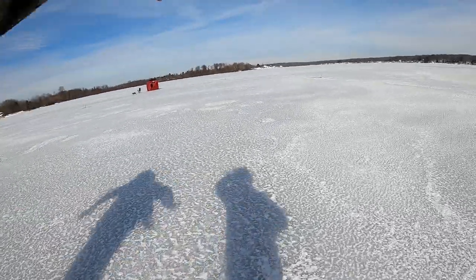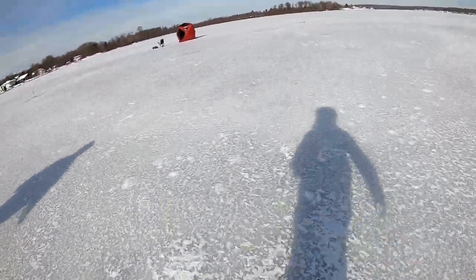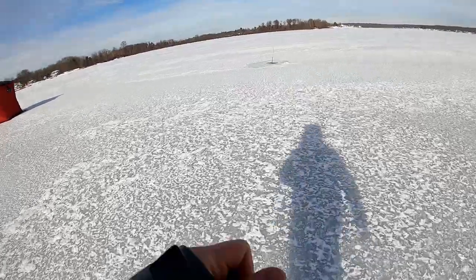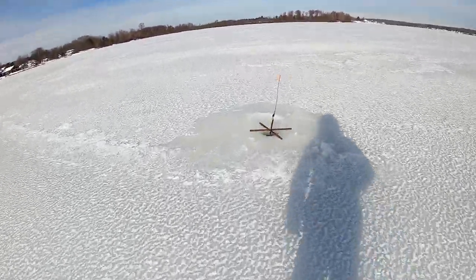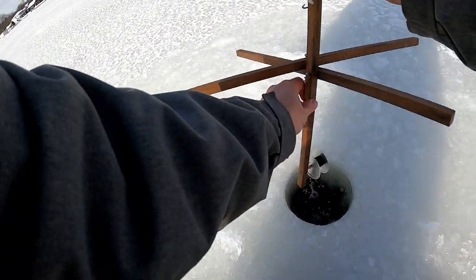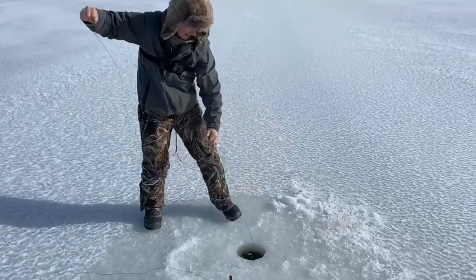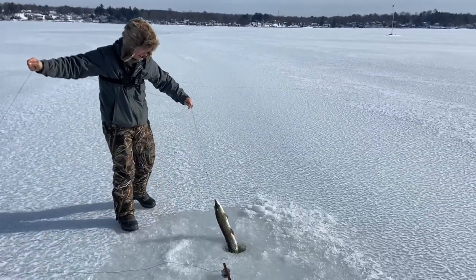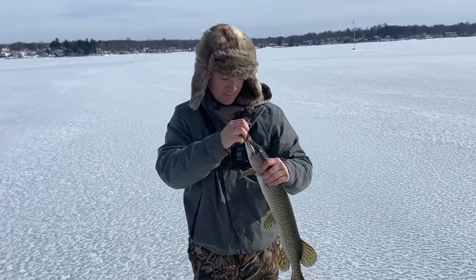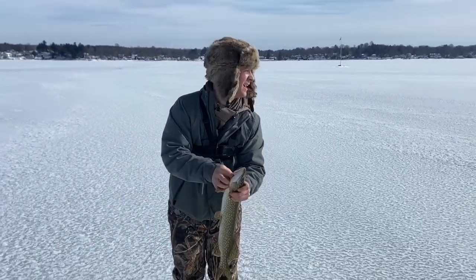Flag up, flag up, flag up, flag up. Right there. I'm getting them. I'm getting them. Here, you take this. Got him, got him, got him. Number one. Good one. Oh man. Okay, he's gonna be okay. Oh, fish number one.